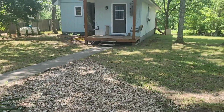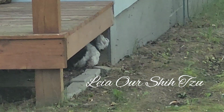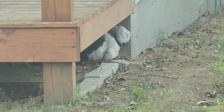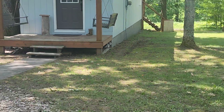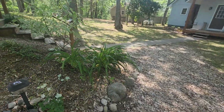See over on the stairs underneath there? She's digging herself a spot. Look at that. It's hot out here, so she's trying to get... That's our Shih Tzu Leia. Oh, look at her digging. Getting a spot. Good. Well, I'm glad she's doing something. She's been wanting to just be on the couch.